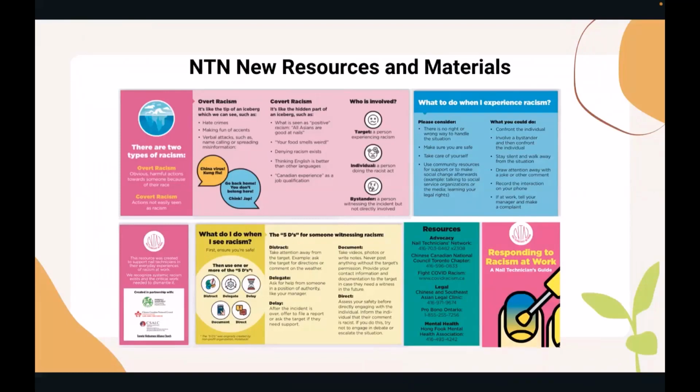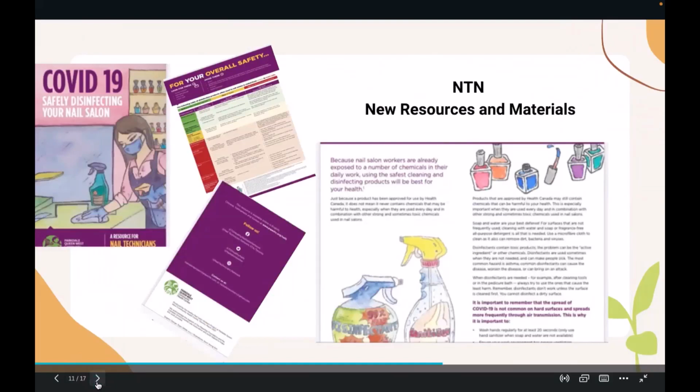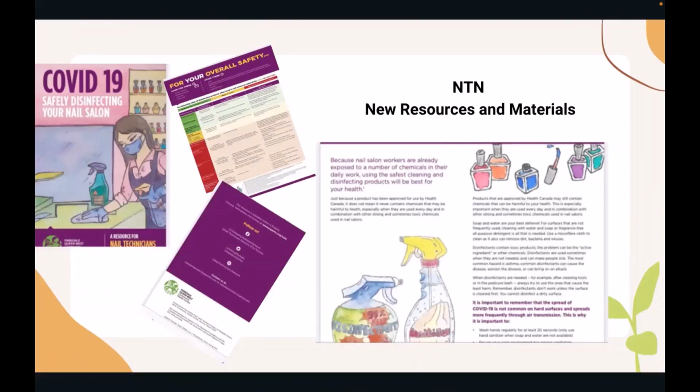This is our new resources and materials. And we developed a new technician's guide about responding to racism at work due to the increased anti-Asian racism during the pandemic. And this is another resource we created, COVID-19: safely disinfecting your nail salon, because nail technicians are already exposed to a number of chemicals in their daily work. And knowing how to use safe cleaning and disinfecting products is very important to their health.